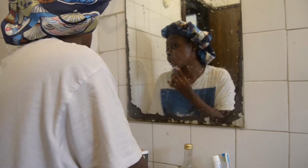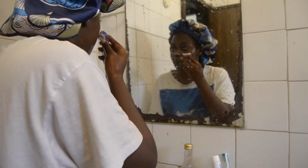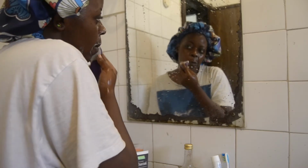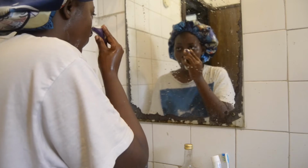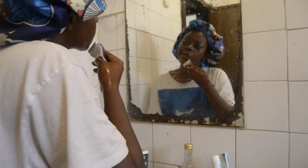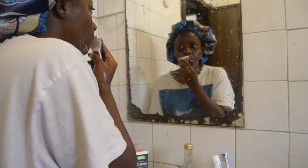Then I shave my face. Now because I have PCOS, my face can get a little fuzzy. So usually once or twice a month, I like to shave my face and shave my mustache. It also helps with exfoliation. I notice that when I shave my face, my skin is so much smoother.